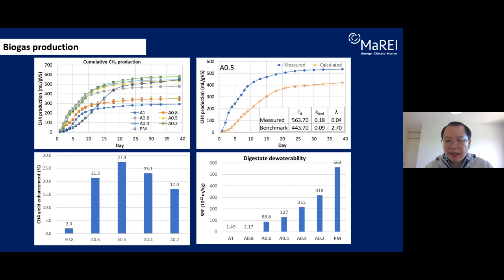So just look at the algae ratio of 80%, 0.8. The SRF value meets the direct mechanical dewatering requirement. I mean, without conditioning, and that is below 4 to 10 to 12 power meter per kilogram.